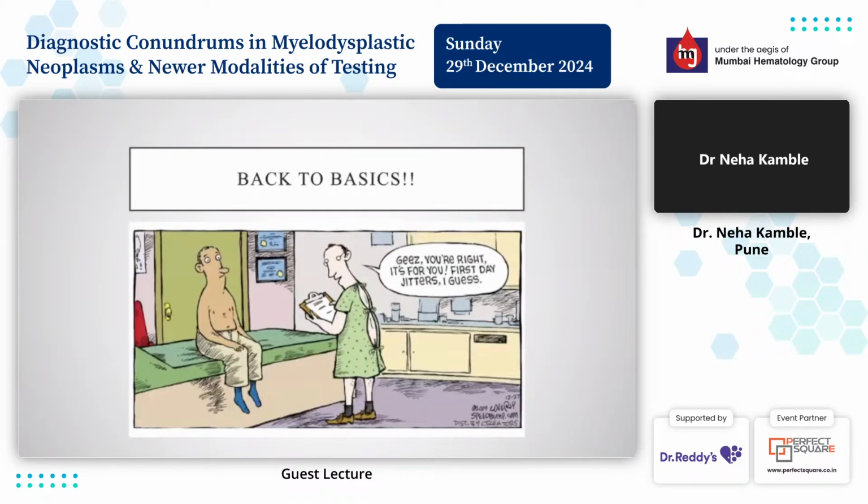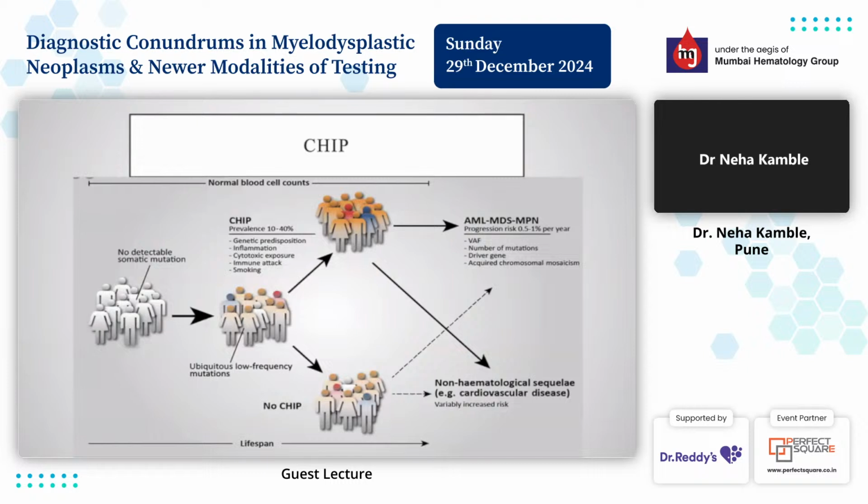So to begin with myelodysplastic neoplasms, it was MDS previously, myelodysplastic syndrome, and now with WHO Hem 5, it has been labeled as myelodysplastic neoplasm to stress on the malignant potential of it. But before I delve into the topic of MDS, I would want to brush up on a few basics because it's a bit difficult to comprehend the vast expanse of MDS and the newer updates that have come up in WHO Hem 5. So we begin with CHIP, clonal hematopoiesis of indeterminate potential.